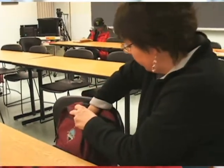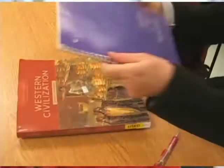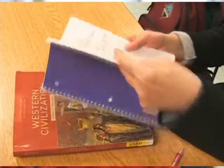But if you've got something to write with and something to write on, and you're carefully noting down the important bits of information that the faculty member's presenting, you're much less likely to lose their train of thought, and you're a lot more likely to stay plugged in with what they're trying to get across to you.